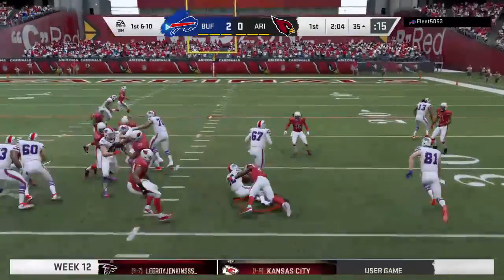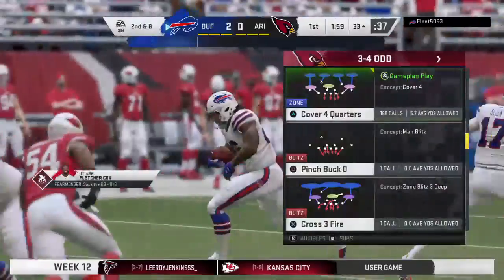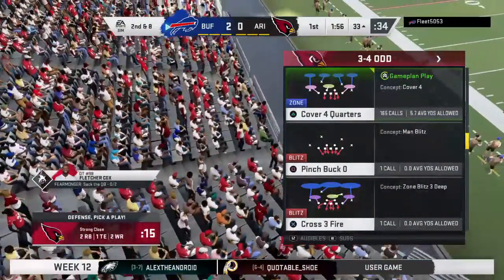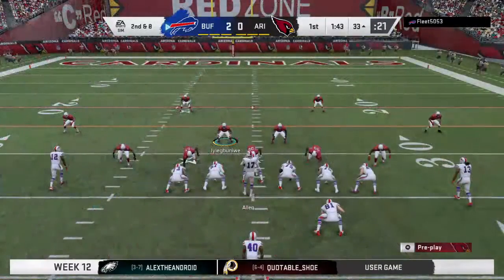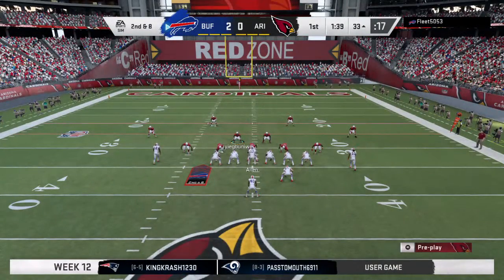On first down, they'll run with Hunt. Give the tackle to Hassan Reddick. They tried a quick hitter inside, but that one was swallowed up because what they're hoping is this big defensive lineman will take the bait and move laterally and open up a crease that they can run through. Didn't happen on that play.